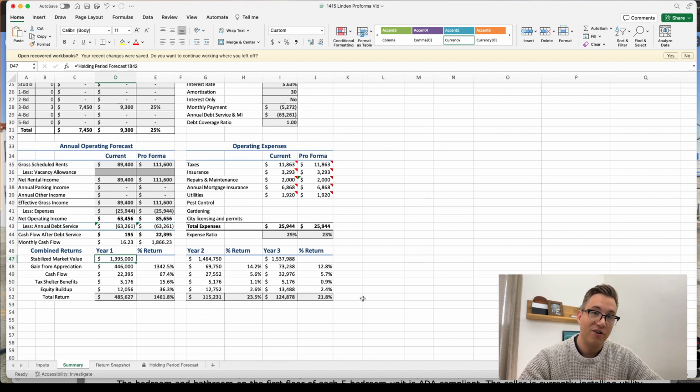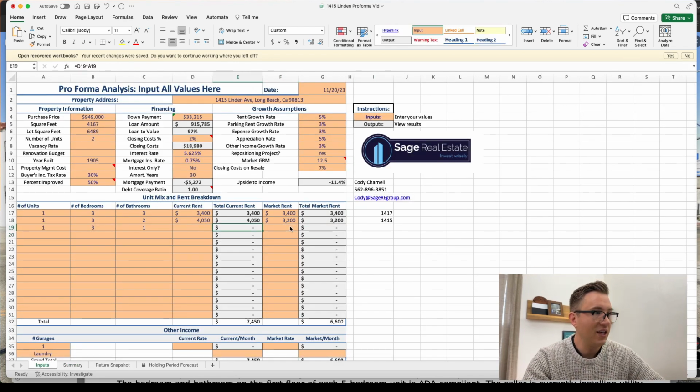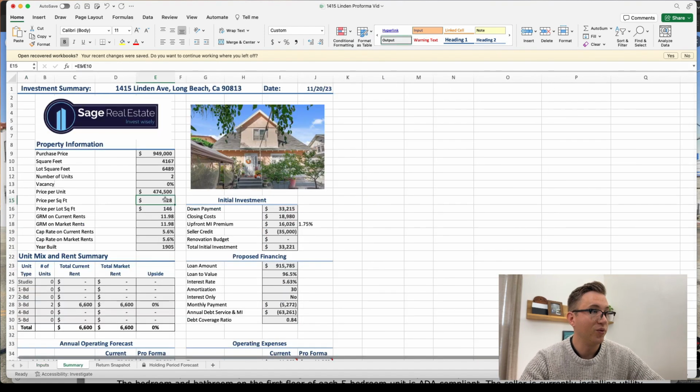So by adding a third unit, he's adding about $450,000 of value. Cost to do the ADU, I'm gonna estimate 150 grand. So he will have to come up with that money somehow, whether it's financing it or just saving up. And then let's take out the ADU and just look at comps really quick for this one. So like I mentioned before, we're at $228 a square foot on this purchase and 11.98 times gross.